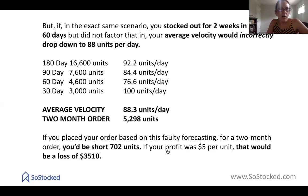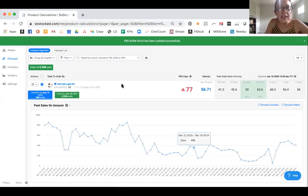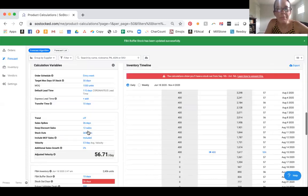Okay, so let me show you how SoStocked works. And this is something you can actually build out in an Excel spreadsheet. I have done this recently just to prove that it could be done. I feel like I became an Excel spreadsheet master doing this. It's a little bit of a headache, but it can be done. But I wanted to show you, based on SoStocked, what this looks like in terms of how it would look in your inventory planning.